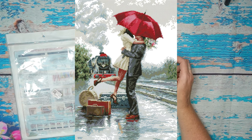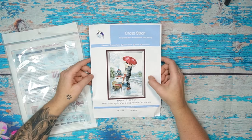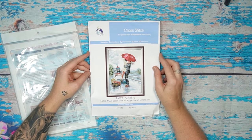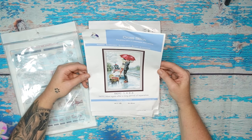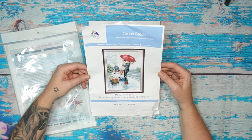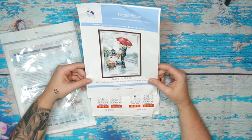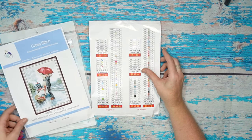All right. So a beautiful, beautiful picture. The stitch is going to be amazing. There's a product code, name and number. And there's a long name here: Meet again after a long period of separation. 14 count 2 strands, 36 by 48 centimeters.